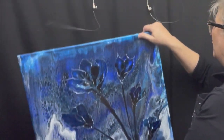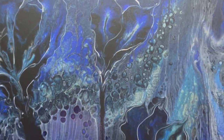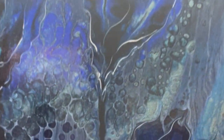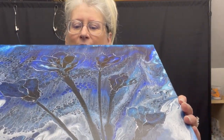I cut these off because I'm going to use it here, but we're going to put some weights on them. We actually just got it. Anyway, I wanted to show you this up close so you can see how beautiful it is. Hopefully you can see without the glare, there's some sparkle up in here. It is just amazing. I absolutely love this piece. Love it, love it. It's my favorite.